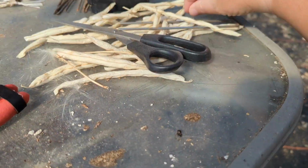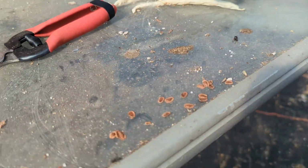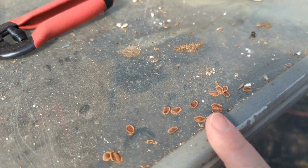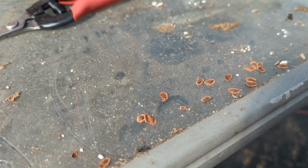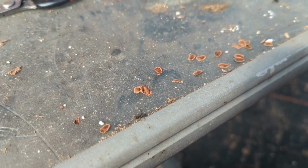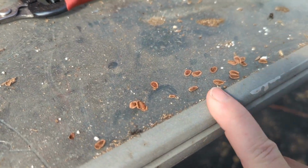So I have wax beans here that I was saving the seeds from. And then these are some extra milkweed seeds that I wasn't going to keep because I already had some, but I figured I already have them out. I already have them separated, so I might as well save those too. I can always, if I don't start them all this year, I can start some next year.